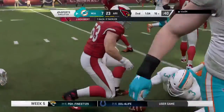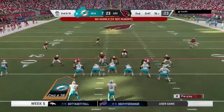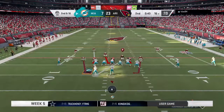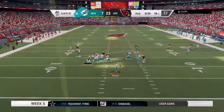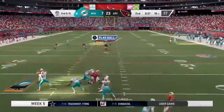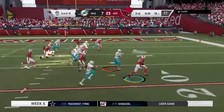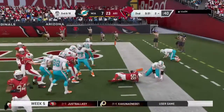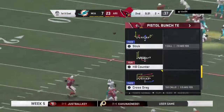Pressure comes and the Cardinals bring him down. Joe Schobert has now recorded 10 sacks on the season. Work to be done here on 2nd and 16 after the sack. Now it's Rosen. And his pass is intercepted for the 4th time today. Picked up by the linebacker, Jordan Hicks. And he will not get all the way home, but he will take this back down to about the 2-yard line.